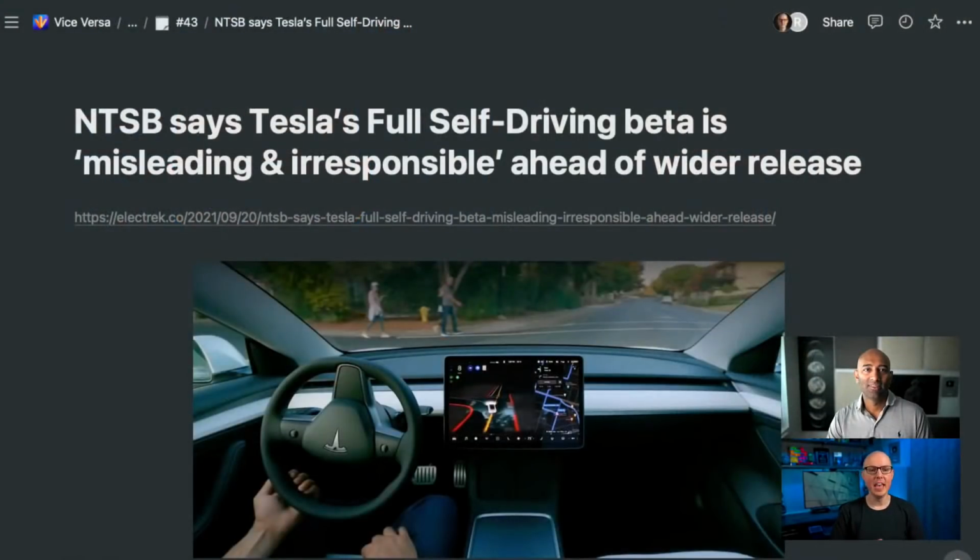Yeah. Well, the next one, which is kind of related, we're jumping into Tesla and the NTSB saying that Tesla's full self-driving beta is misleading and irresponsible ahead of a wider release. This follows up about a month ago, when the NHTSA opened up an investigation into the 11 crashes that Autopilot has had with emergency responder vehicles. So there's this culmination of things happening. Now, the NTSB does not have the power to actually shut anything down. They can make recommendations, but it's the NHTSA that has the teeth to actually do something if they find something kind of hinky, which I doubt they're going to.